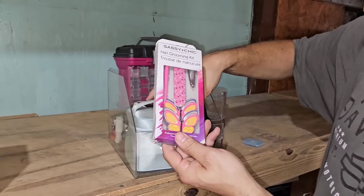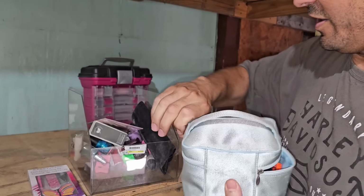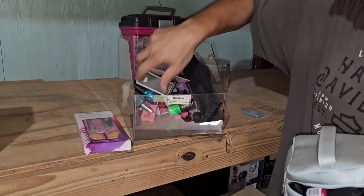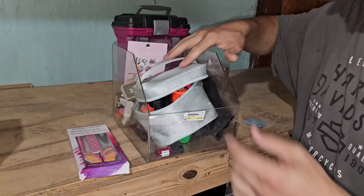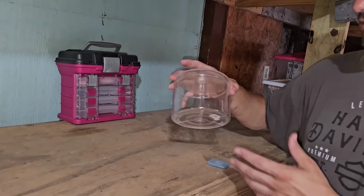What's this? Nail file. Oh, this is all nail polish. Oh, really? I think this is all, yeah, this is all nail polish. Oh, look at that. Wow. This whole thing is nail polish. Oh my. You want to do a nail polish lot? We can. It'd be easy to do since it's all right there. I promised the realtor that I would have all of this out of here.